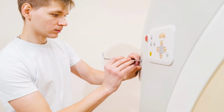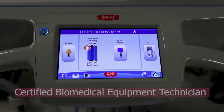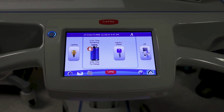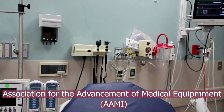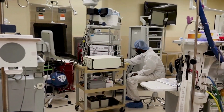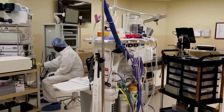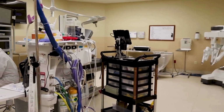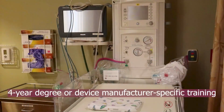Some positions may also require that the candidate be a certified biomedical equipment technician. This certification is administered by the Association for the Advancement of Medical Instrumentation, also known as AAMI. Candidates must have a certain level of education and a certain number of years of experience in order to apply and test for this certification. Technicians wishing to advance their careers can pursue 4-year degrees also, or can attend specialized training provided by the various device manufacturers.